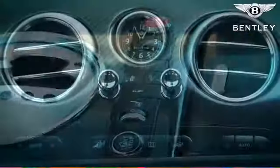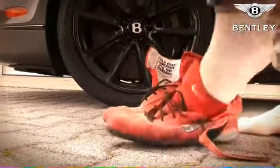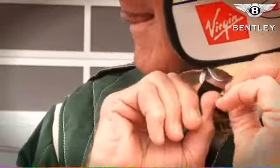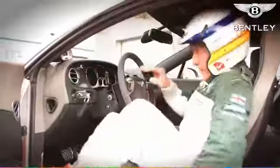I've raced at the Nurburgring all my career, from Formula 3 cars up to Formula 1 Grand Prix cars. And if somebody had said to me, you're going to drive around the Nurburgring in a Bentley, I'd have said, you've got to be joking. But here we are today, driving this new extreme Bentley around this phenomenal track. I can't wait to see how it performs.